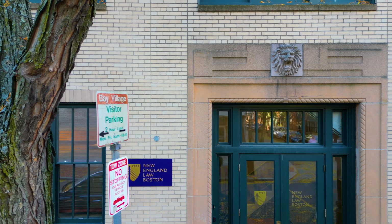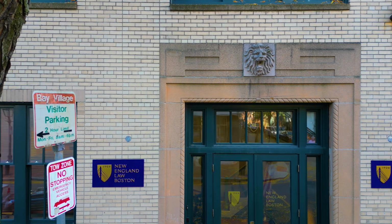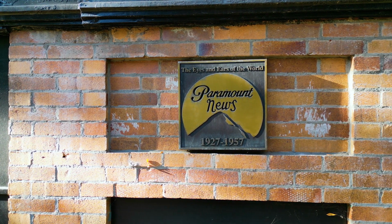By the early 1900s, this was the center of the motion picture industry, with organizations such as Universal, Paramount, MGM, and Columbia all being based here. Many of the buildings have large metal boxes inside to store film, which is highly flammable.